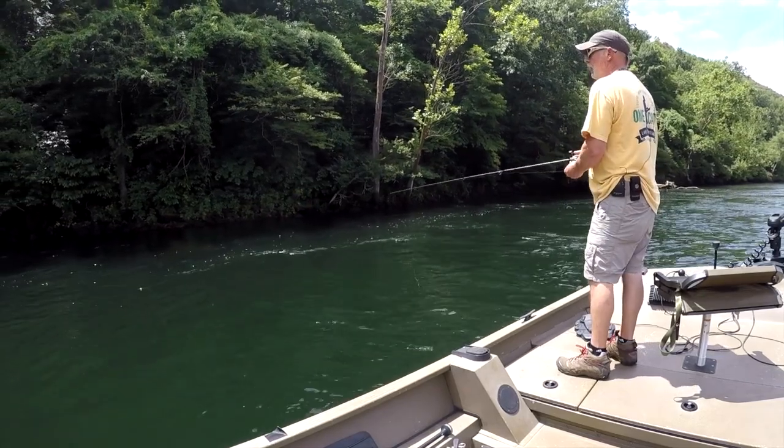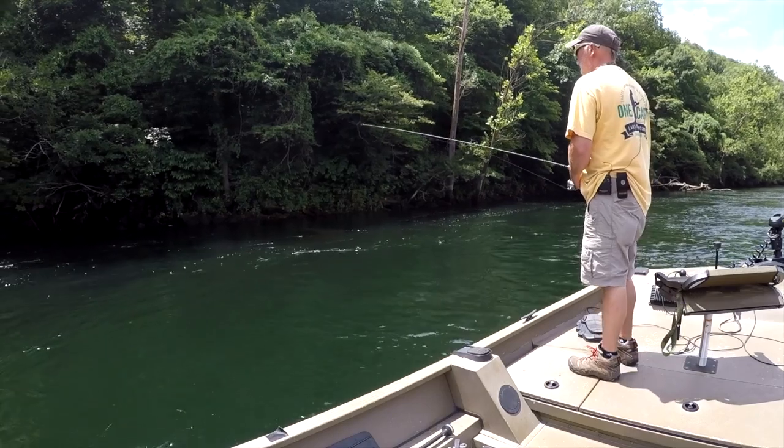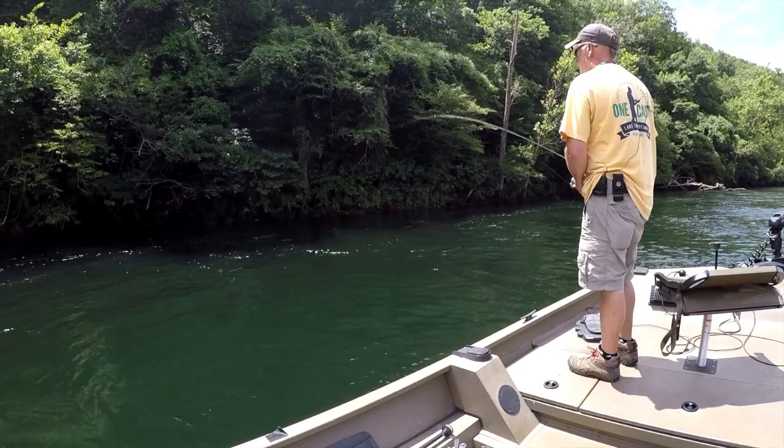Got a big boulder right here, an eddy behind it. I'll cast right in that eddy behind the boulder. That's kind of the stuff you're looking for when you're drifting down through here.